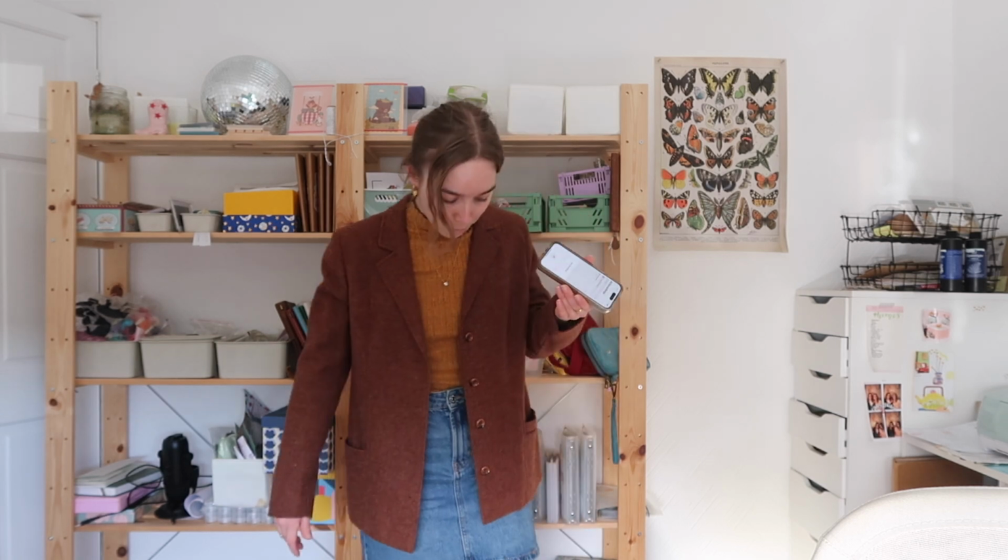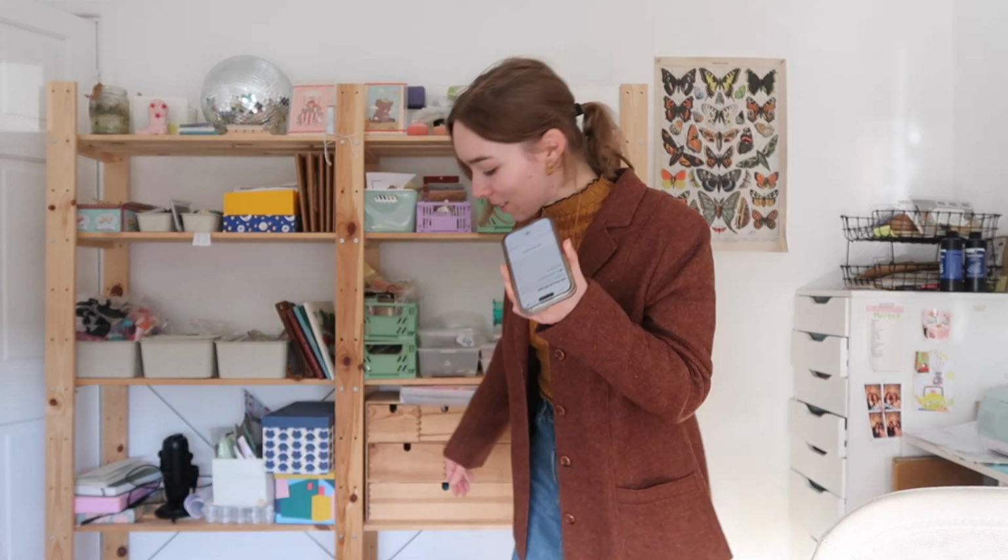I thought it'd be cute to wear in autumn or winter with, I've got some boots on and a skirt. I can't really show you because the camera isn't really picking it all up. But yeah, so here are my two new autumn cute jackets.